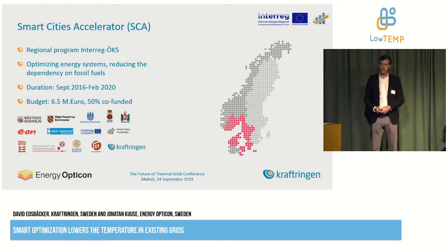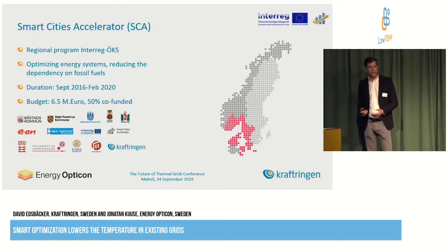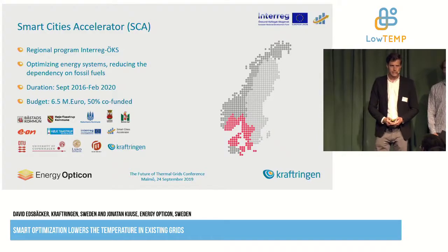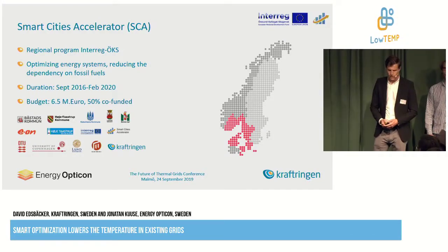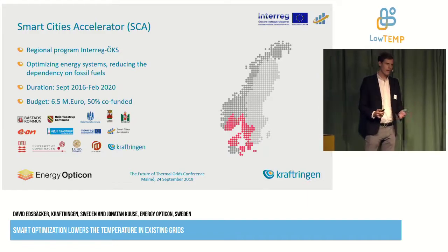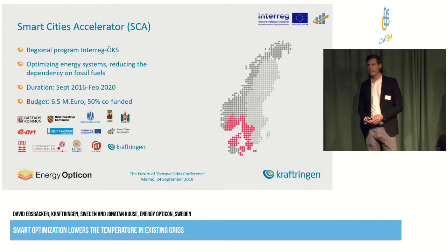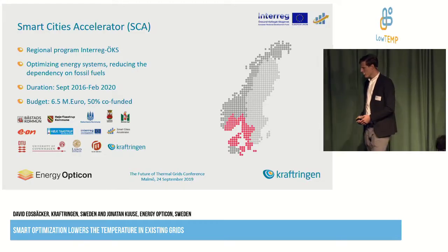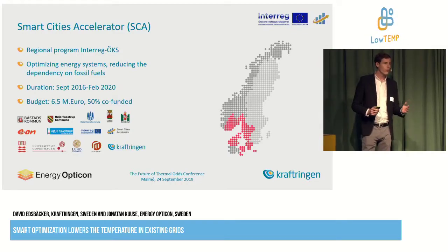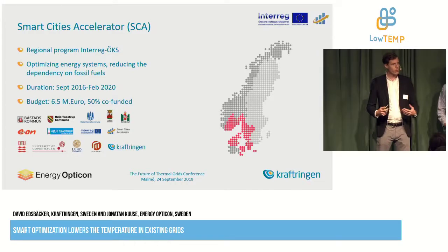So Smart City Accelerator, or SCA, is an Interreg financed project for the Öresund, Skagerrak, Kattegat region. And the duration is from 2016 to February 2020. And the overall budget is 6.5 million. And the main theme of the whole project is optimizing energy systems, reducing the dependency on fossil fuels. So there are many different angles of this project, and Kraftringen has been involved in one of those 6 themes. So we chose only to look at how we can optimize our existing grid.